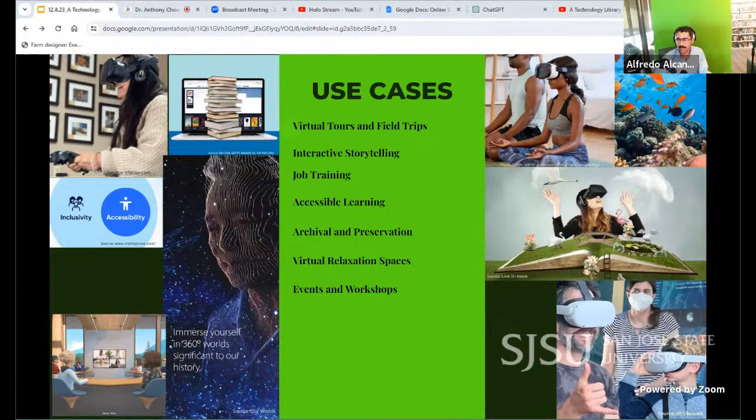The other idea and use case that we came up with was events and workshops. So, you know, the heart of the community is the library, right? And we believe that XR can strengthen that community bond. You can use it for virtual events, workshops, to collaborate on projects, for meetups, where libraries can bring people together virtually, to foster that community building.